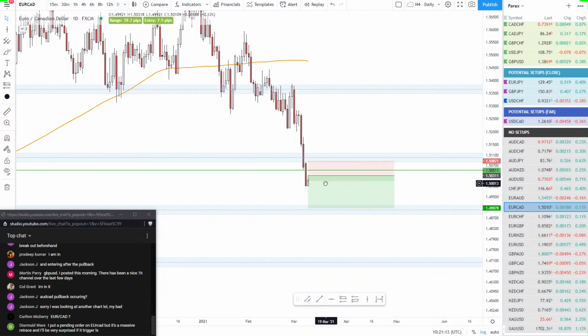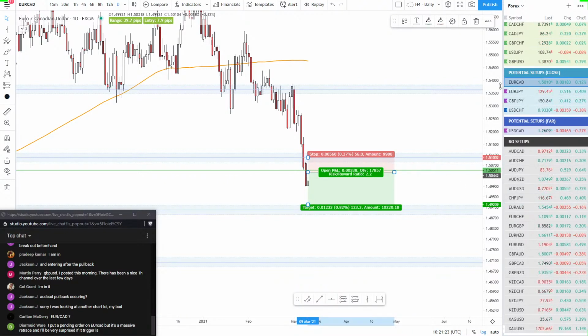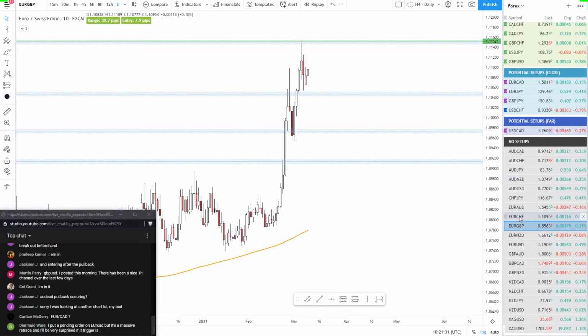It might. It's possible. Even better would be to set an order somewhere here. That'd be a pretty decent pullback, though. It's unlikely to happen. I'll list it as a potential, guys, but I just don't really see it pulling back that much. I could be wrong. Hopefully, I'm wrong, and it does.